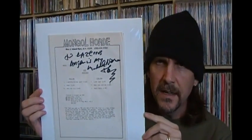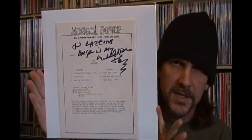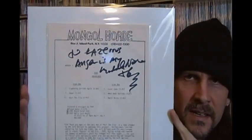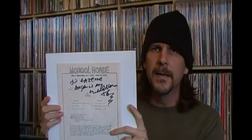And then next up, this is one of my grails actually. This is the test pressing for Unchained on Mongol Horde Records. White label test pressing with the data sheet here. And then behind this also is a letter from Mongol Horde Records talking about the record and whatnot. In this, he signed to me as well. To Lazarus, anger is my middle name. Thor. So very rare piece. You know how test pressings are. Very rare. So that's one of my grails actually.